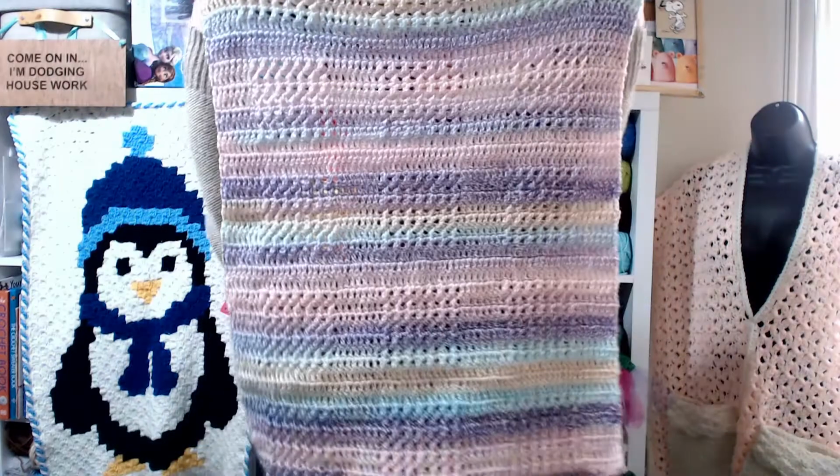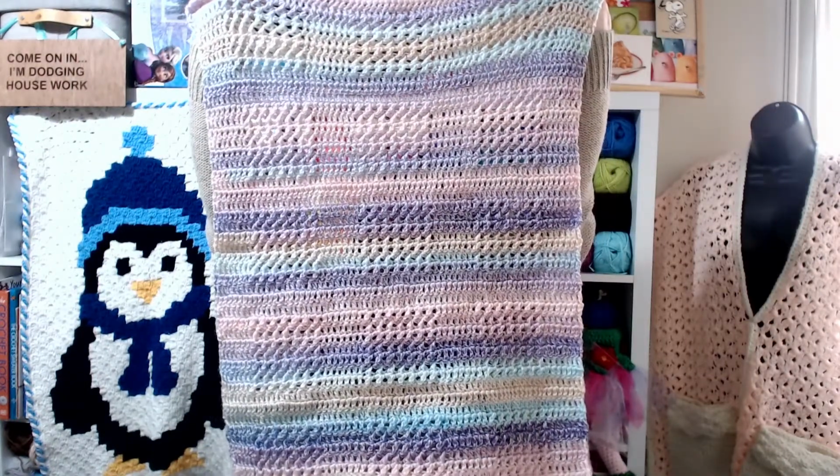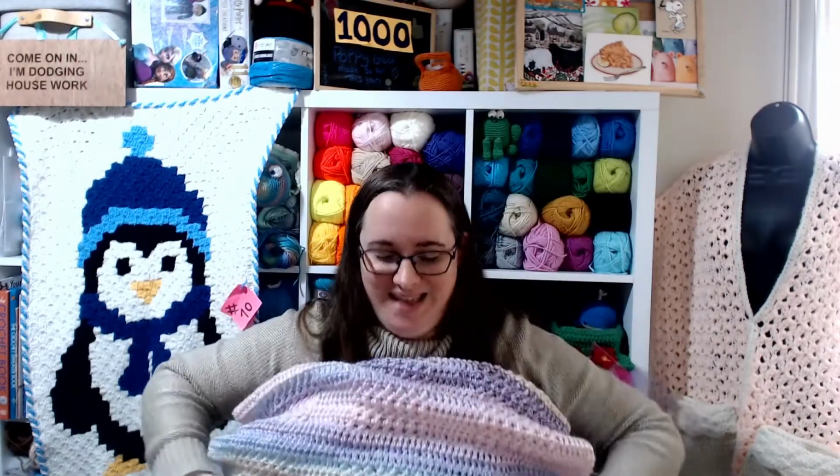I'm not sure which way is up and which way is down anymore. There is no actual border added onto this one because the border is pretty much worked into the blanket, but you do have the option to add a border onto it if you wish. This is called the Diddy Baby blanket. It took me 2 evenings to knock up, and that includes all the math, undoing it, redoing it, and undoing it some more.